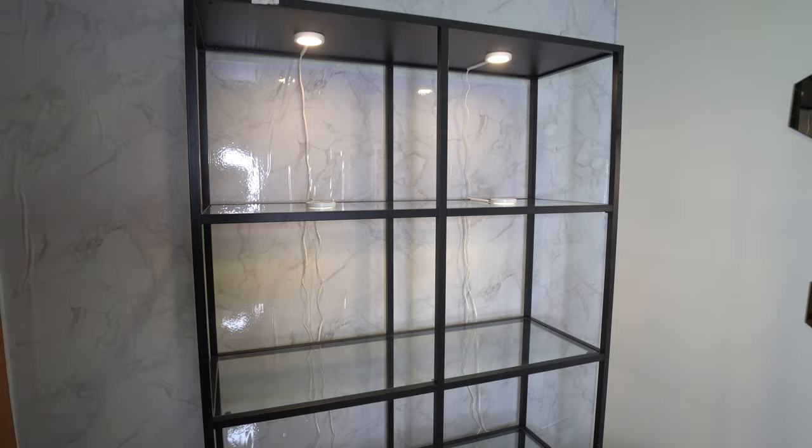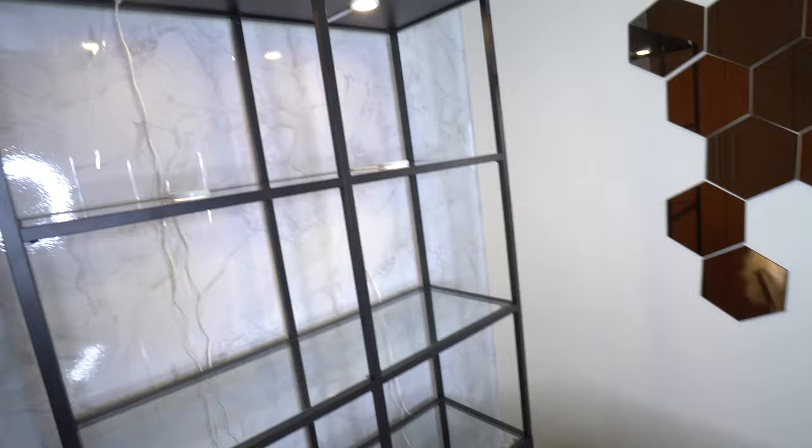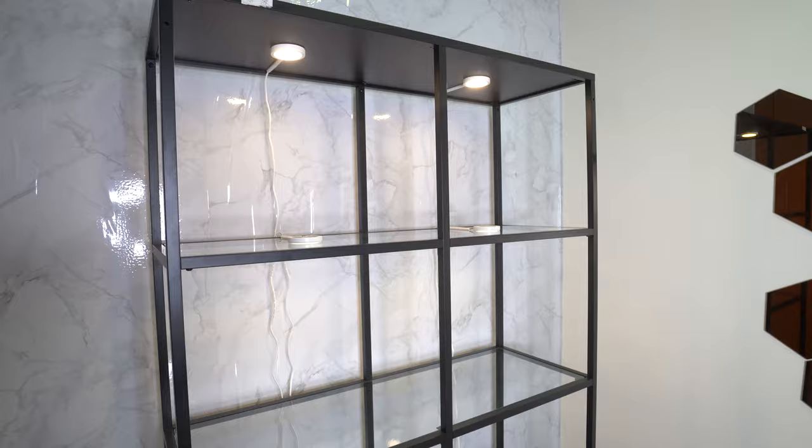So now that we are done installing the lights, or now that I am done, because there's no we here, it's just me doing everything. Now that I'm done installing the lights, it's time for me to decorate this bookshelf with the props and everything that I got, and that will be the end, and I'll just show you guys what everything looks like at the end of the day. So yeah.